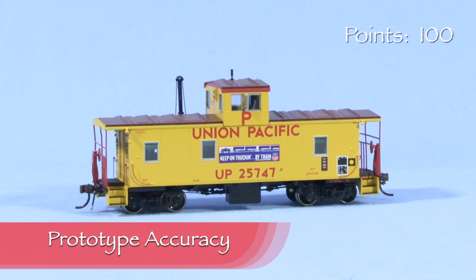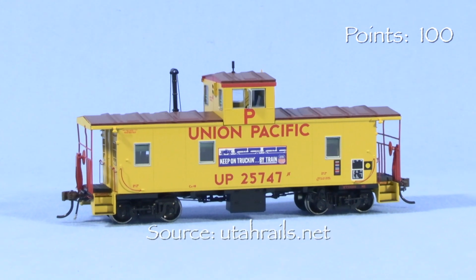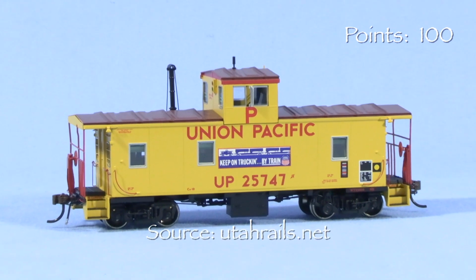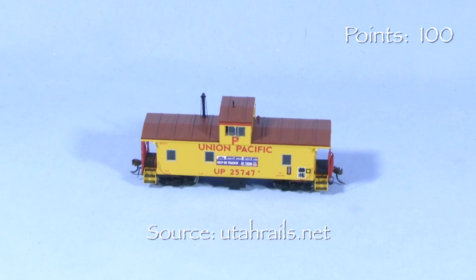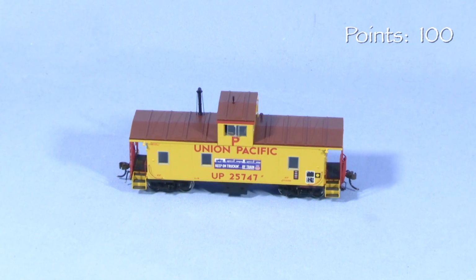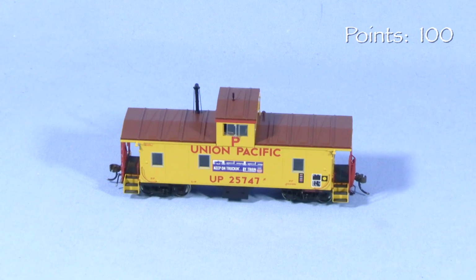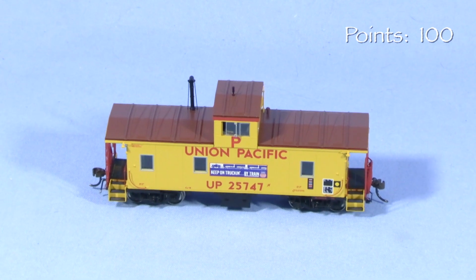I found a lot of information on UP cabooses on Don Strack's Utah Rails website. If you're a UP modeler and you haven't already found it, the website has tons of information on Union Pacific. Union Pacific's CA-10 cabooses were built in 1975 by International Car in Kenton, Ohio. There were a total of 50 cars in this class, numbered from 25700 to 25749.